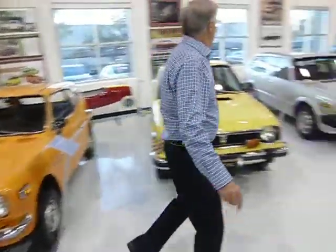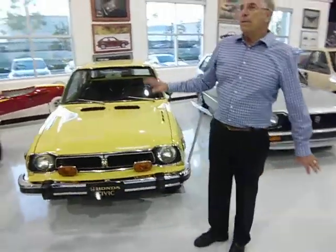The car that put Honda on the map is this car. And we happened to introduce this car, you know, all of you are too young.